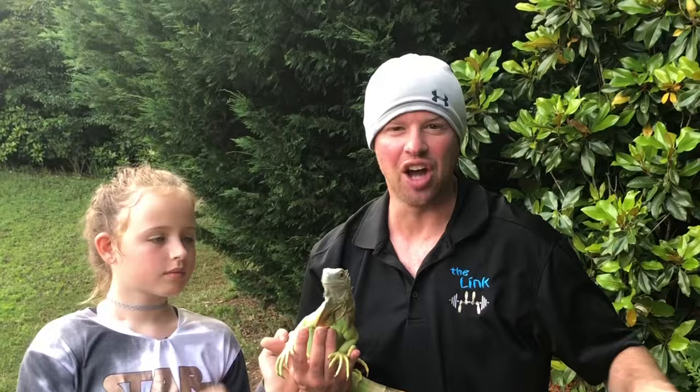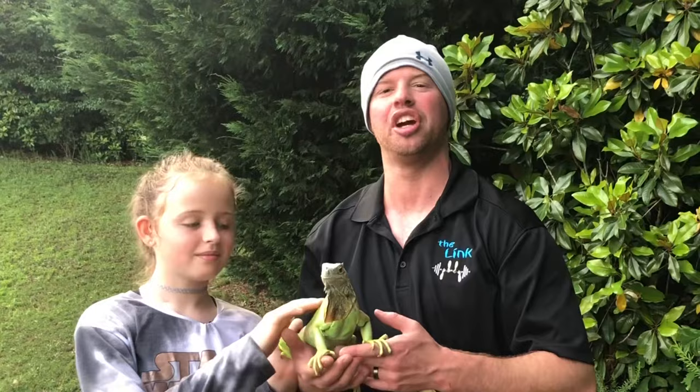Being outside with her, I'm a little nervous because if she hit the ground, she'd be gone. And I don't think I can get up these trees fast enough to stop her. So I brought in my little helper here, Kendall.